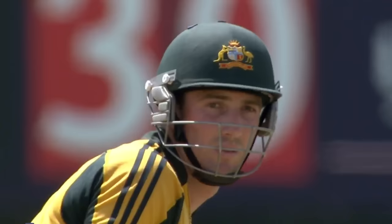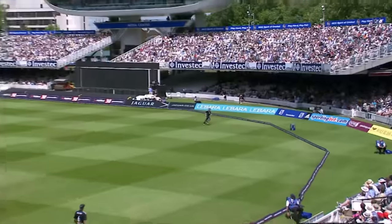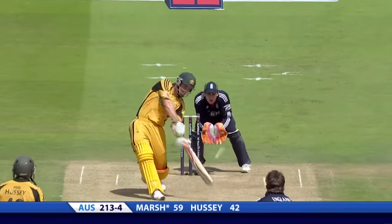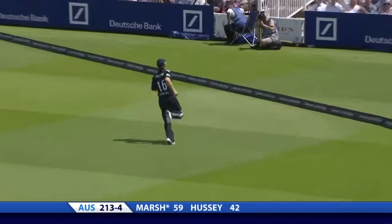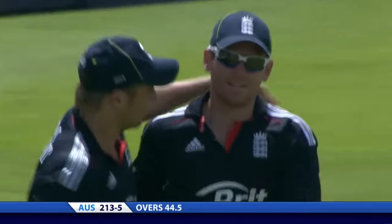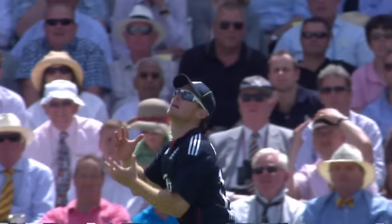Hit away on the onside. Six more, yes, just carries. Terrific play. Australia pushing on. Marsh with his third six. That's got a long way up, but not far enough. It should be caught. It is. Eoin Morgan, the man at the widest long off. And it's that man, Swann, again. Got underneath it. So he got the height, but he didn't get the distance.